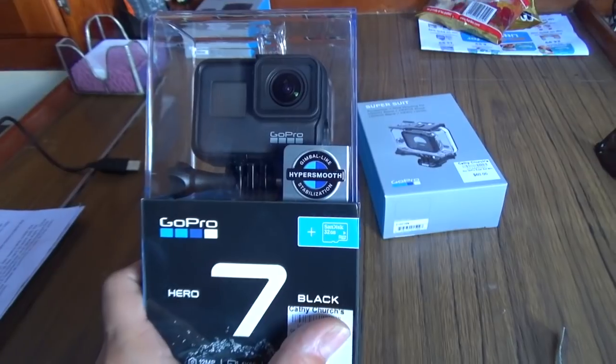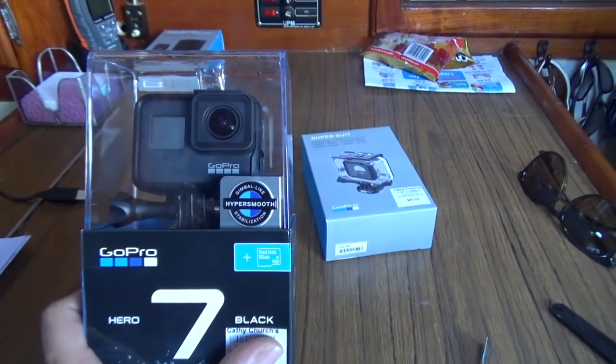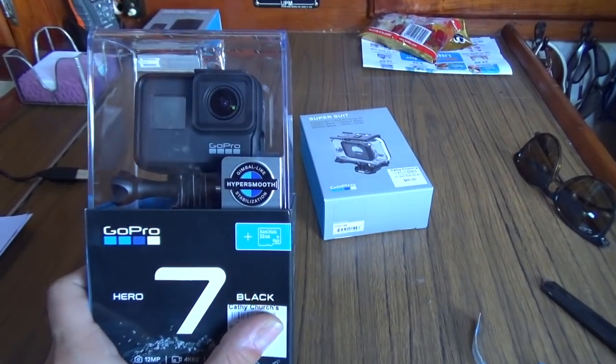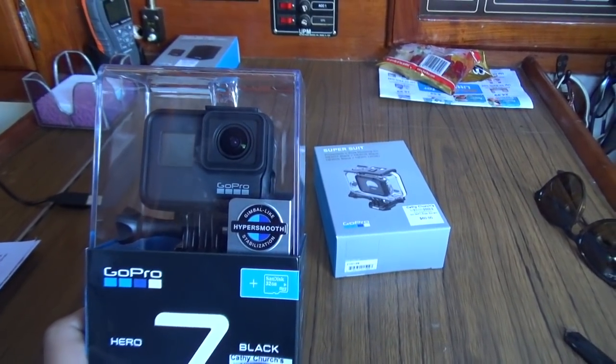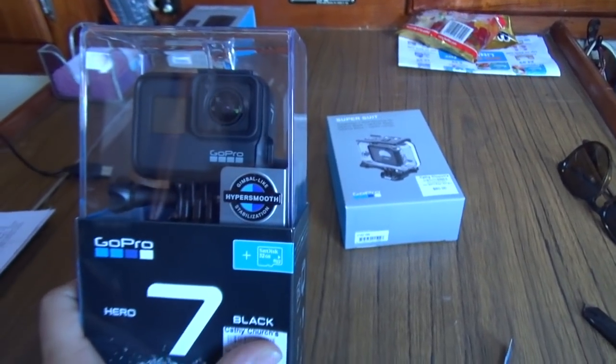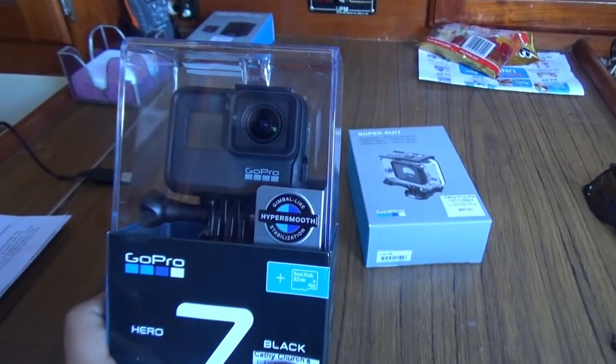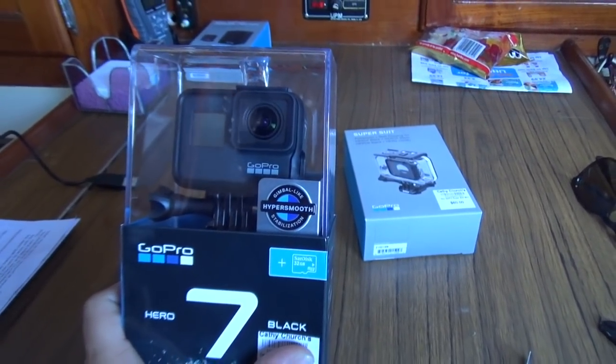Done something today. We're living in Grand Cayman, some of the most beautiful waters, beautiful reef, beautiful everything, and we only have GoPro 4s. So today I did go and I did walk probably half an hour in the extreme heat there and back, and I bought us a GoPro 7.